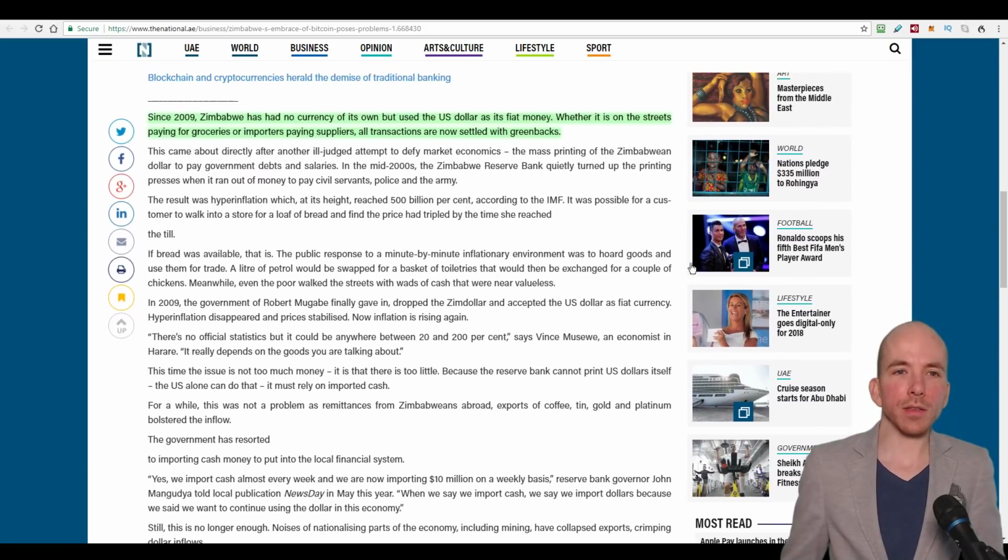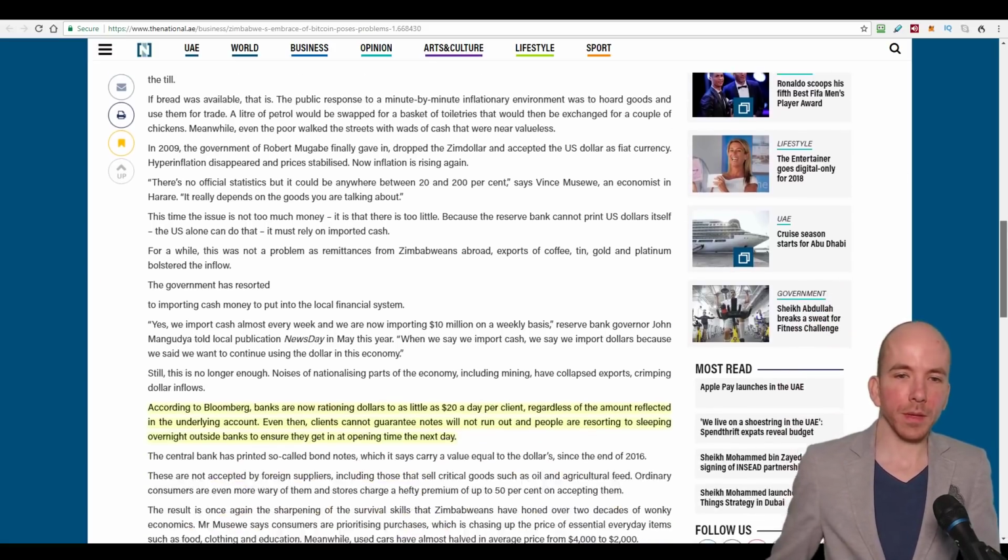Moving on, it says, since 2009, Zimbabwe has had no currency of its own, but has used the US dollar as its fiat money, whether it is on the streets for paying for groceries or importers paying suppliers. All transactions are now settled with greenback, except for those that are being settled in Bitcoin, of course.